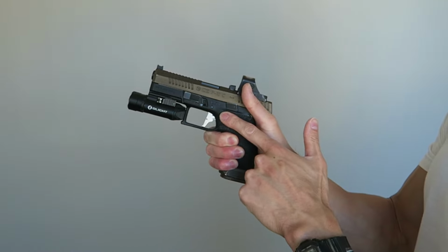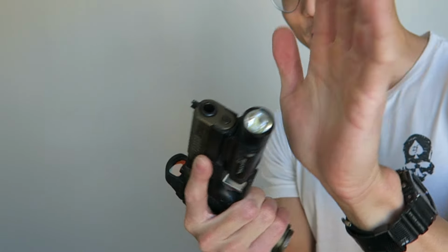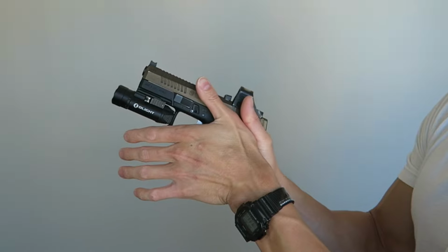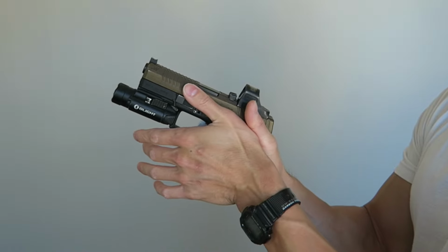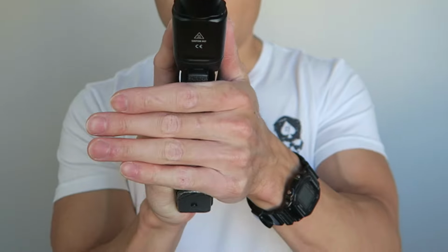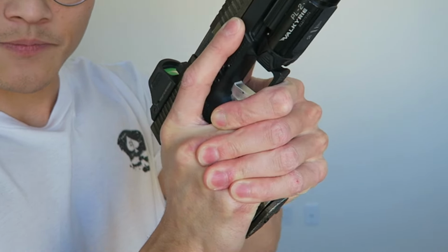Now in this space, we have our thenar eminence. That's what this part of your thumb is called. That thenar eminence is going to come and fill in this empty space here. So that kind of meaty portion of my thumb is going to fill in that space. My thumb's going to come forward, up along the frame or slide, and then I'm going to wrap my support hand around my strong hand, kind of squeezing everything together, right?